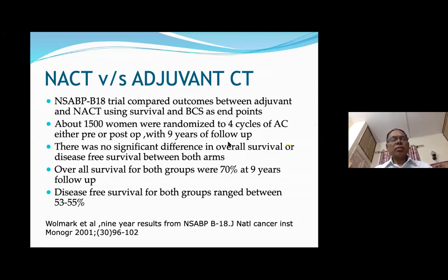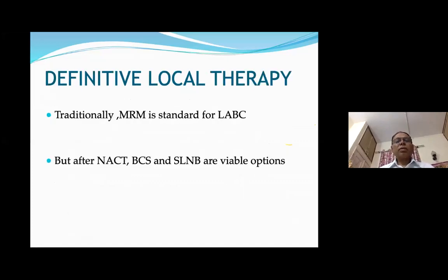post-op. And they found that overall survival in both groups was 70% at 9 years follow-up, and disease-free survival for both groups ranged between 53 to 55%. So no survival benefit was achieved by the NSABP trial. Right.